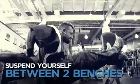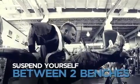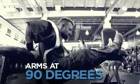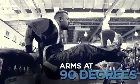For this exercise, simply position 2 benches apart from each other to support your hands and your feet. Lower your butt to the ground until your arms are at a 90-degree angle and then extend up.